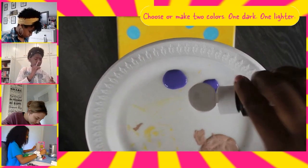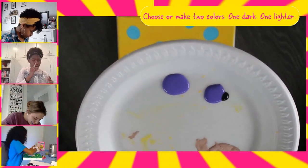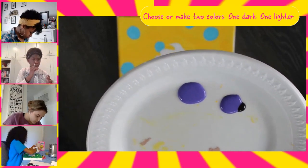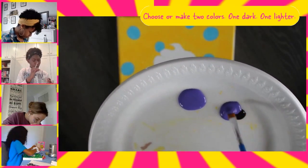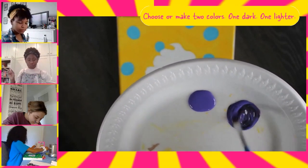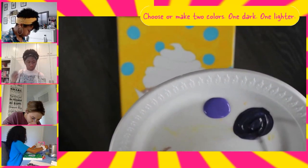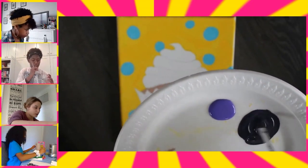So I'm adding some black to my purple, so that I can have a darker purple and a lighter purple. I'm just going to mix these together using the flat brush again, because I have a lot of straight lines here, the lines that I'm going to try to keep straight anyway. So now I have a darker purple and a lighter purple.